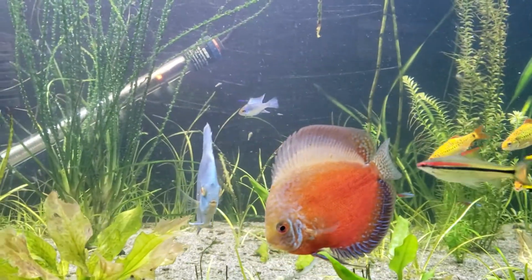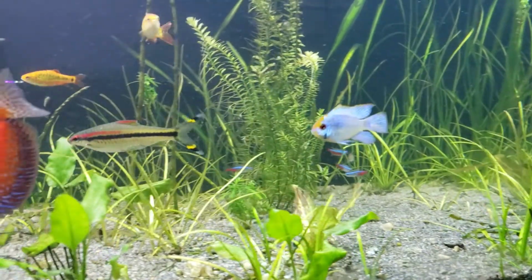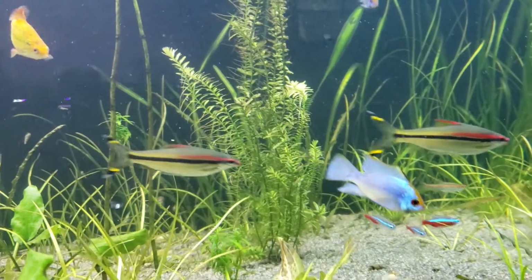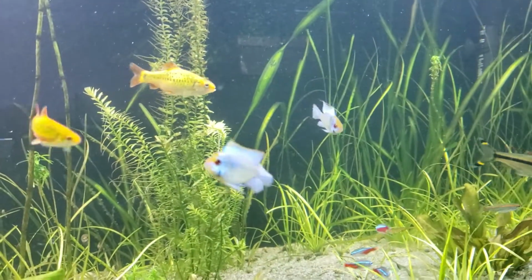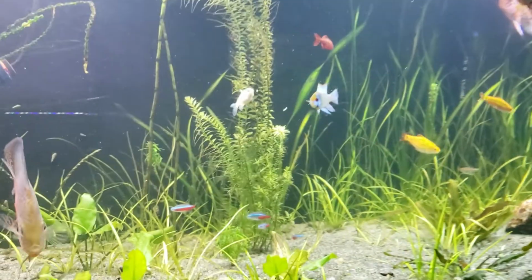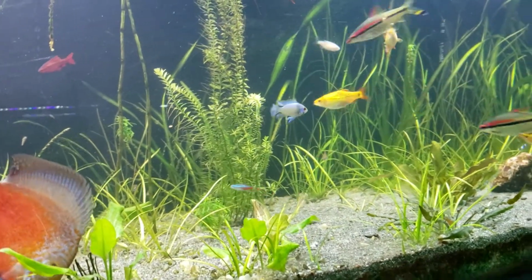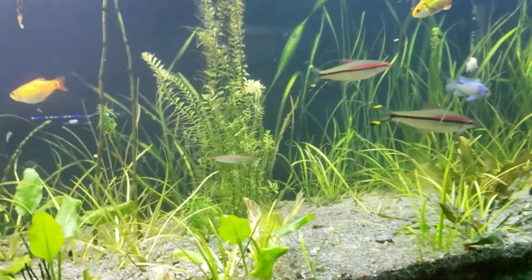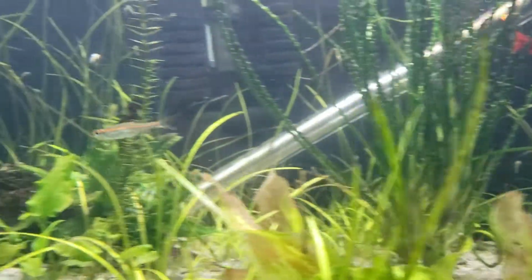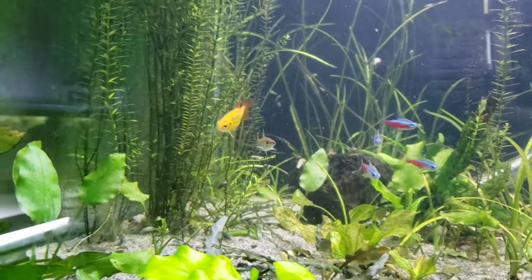But the electric blue rams we have in here are just stunners. Here's one coming up close where you can get a good look at them. These guys are super fun. There's his other buddy back there. I did manage, I got two males and one female. I think we are going to work on getting some more at a later time. And we got this one kind of weird tetra in here too. Not sure what he is, but thought he could get lost in here and be happy, which he has.